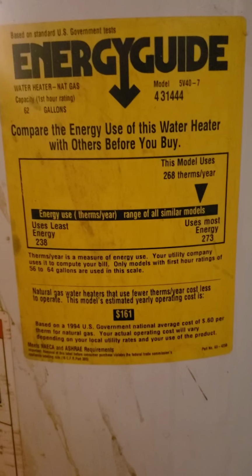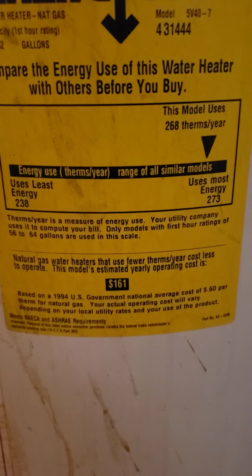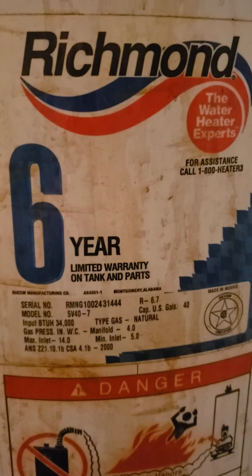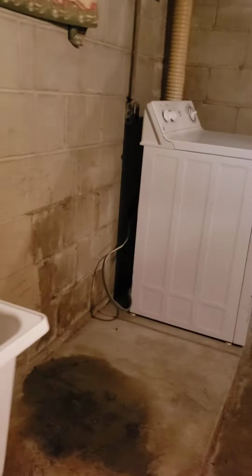Furnace is definitely older. Looks like in 93 it was checked. I don't see anything regarding like an install on it. Water heater. I'm not seeing... Based on a 1994... Oh, here, let me look here. Maybe 2000 on this. And again, it is on fuses.